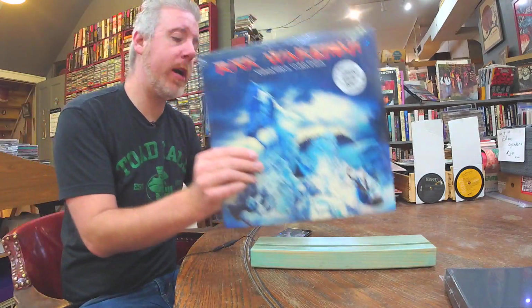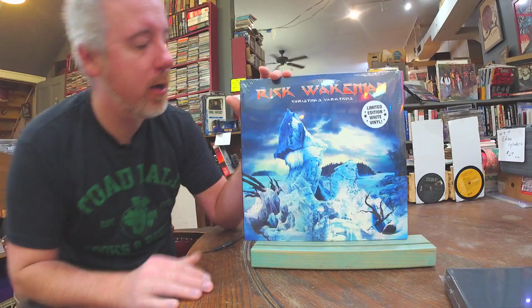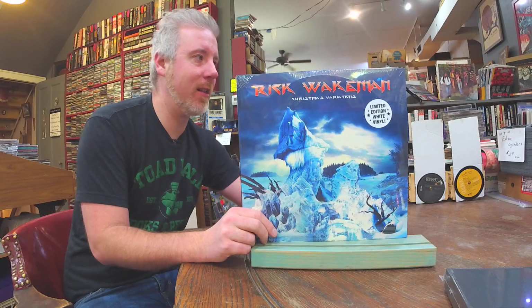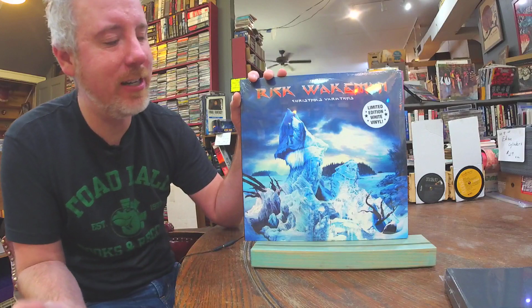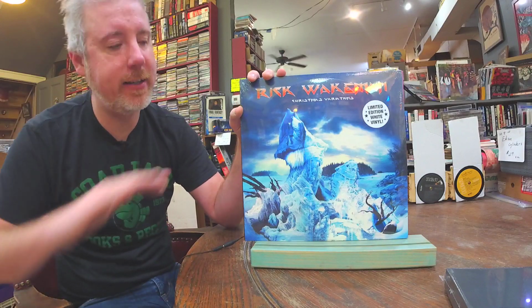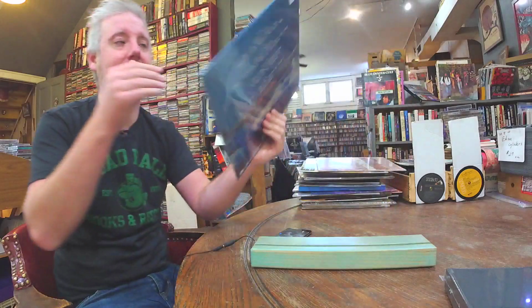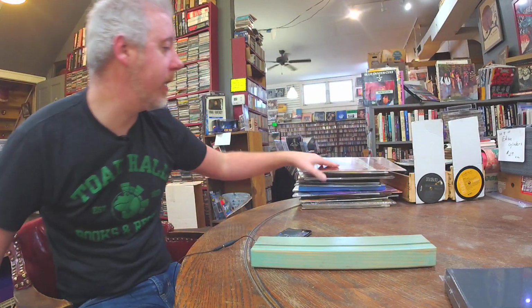All right, Rick Wakeman from Yes. White vinyl, $38. If you're looking for a nice, chill, kind of, not ambient, but like guitar, not guitar, but you get my drift. Chill, relax, ambient, Christmas record. On vinyl, there it is, right there, Rick Wakeman's limited edition white vinyl.